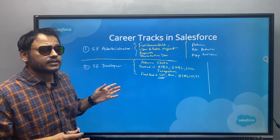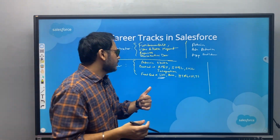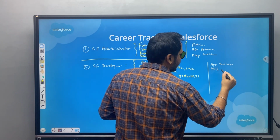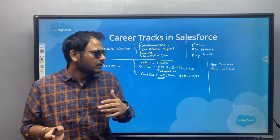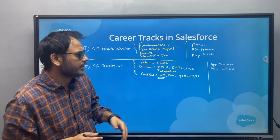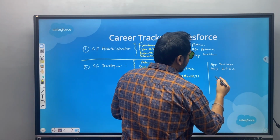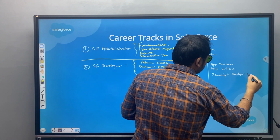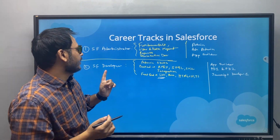In case you are planning to pursue the role of a Salesforce developer, and you would like to add a certification to your profile, the certifications that you can consider are App Builder, which can be very useful. The other ones can be PD1 and PD2. PD1 stands for Platform Developer 1, a credential that you get from Salesforce that is primarily on the coding part of it. PD2 is the advanced version of PD1, as the name says. Then we have another certification, which is JavaScript Developer 1.